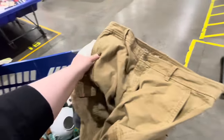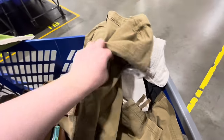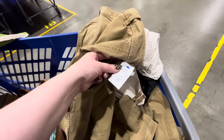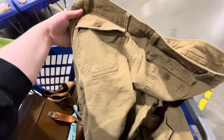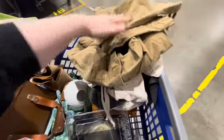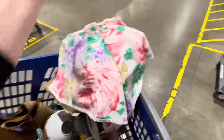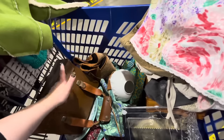Next is a pair of Eddie Bauer, size 14. Lightweight cargo pants. Goodwill was selling them for $9.99. Cargo pants are, again, popular, so we're going to get that. Next, a vintage pair of undie shorts. I don't know, people like their vintage underwear. I don't know what to tell you.